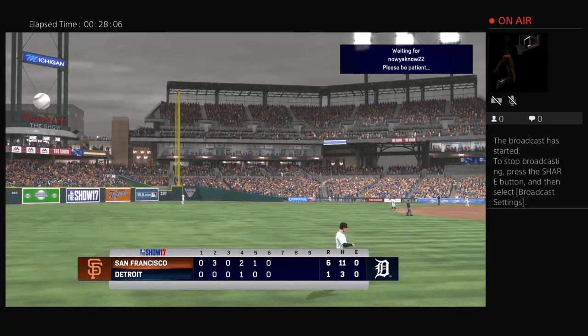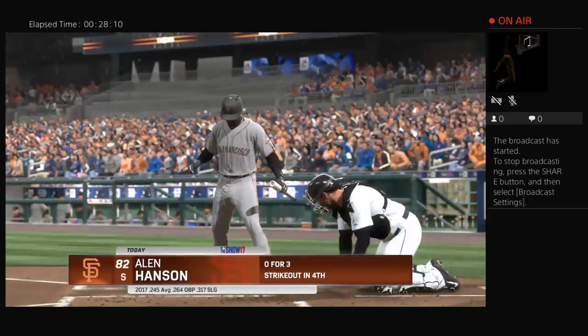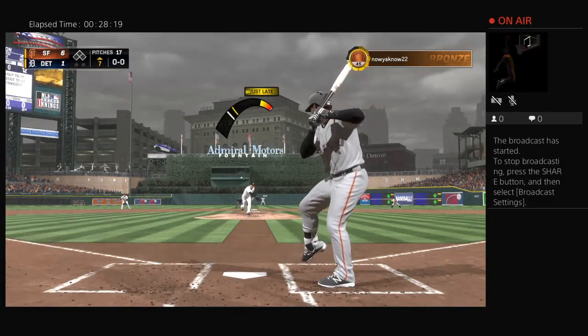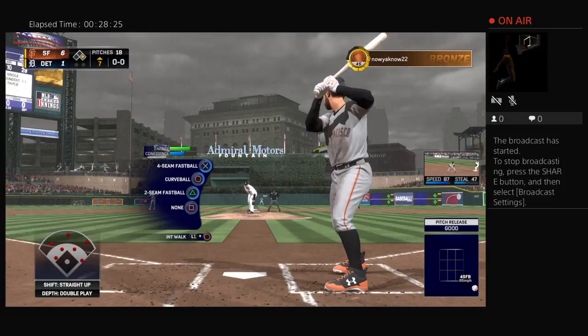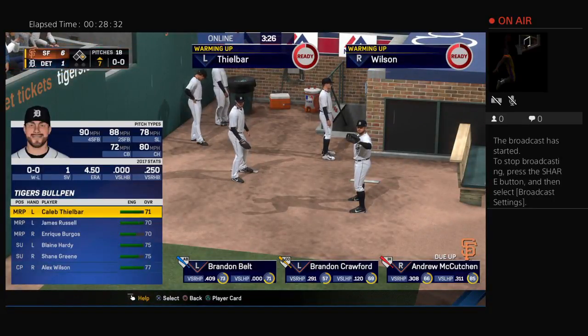Back here now at Comerica Park in Detroit, Giants leading this one as we get set for the 7th. But before it gets underway, there you see our game summary through the first 6 innings of play. Right fielder, Alan Hanson. And he can't get out of the way there, so the leadoff man will be aboard to open up the inning. The first baseman, here's the first baseman, Brandon Belt.